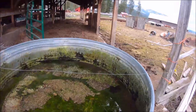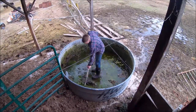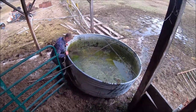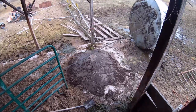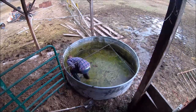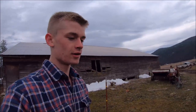We got most of the water drained out, and now I'm going to start shoveling it, which should be a lot of fun. Got our water back filling up, and that is a lot cleaner than it was. So we moved our calves over to the new pen, so we also have to move the feeder. That's what we're doing now.